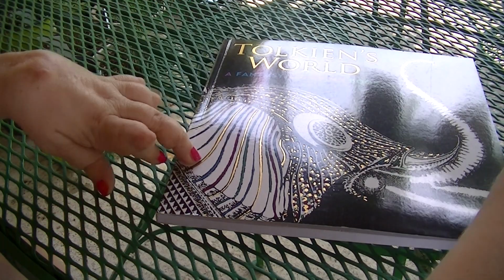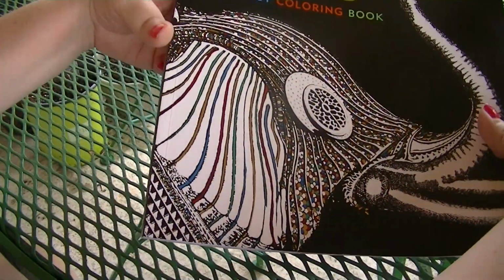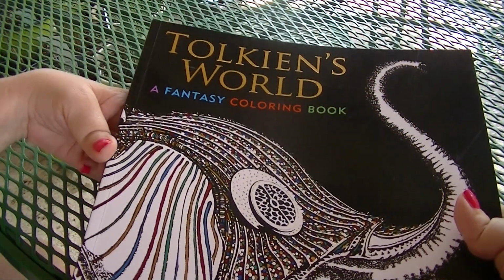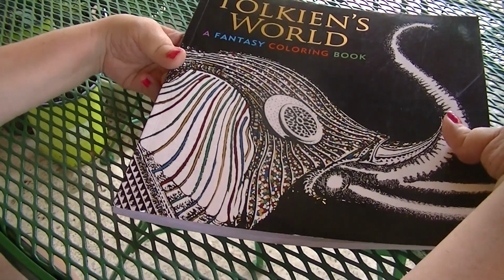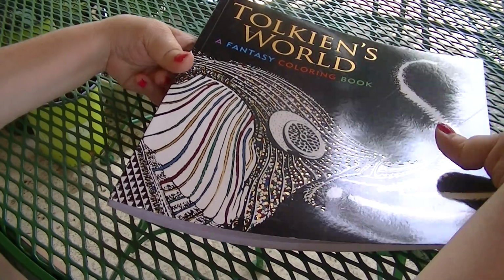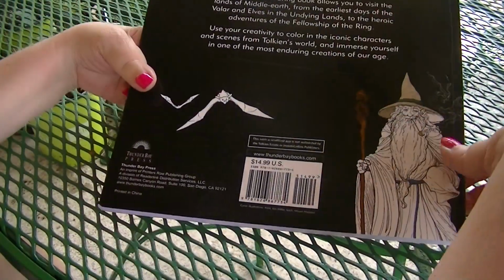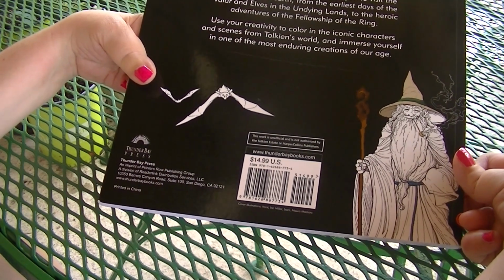So I have a flip through today of this coloring book that is called Tolkien's World. It had a glare on it, because I'm outside. Tolkien's World, a fantasy coloring book. And then the back of it has a picture of Gandalf and some bats.